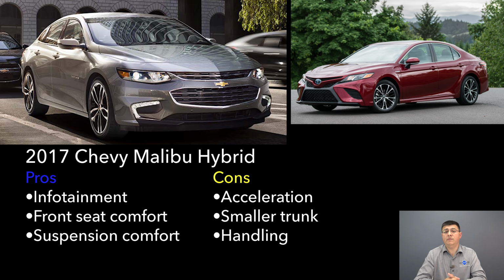Next up, we have the Chevy Malibu hybrid. The Malibu uses a variant of the hybrid drive system that we see in the Chevy Volt, only it's been tweaked for hybrid use rather than plug-in hybrid use. The Malibu is definitely big and comfortable, but the back seats are actually more comfortable for passengers in the Camry.